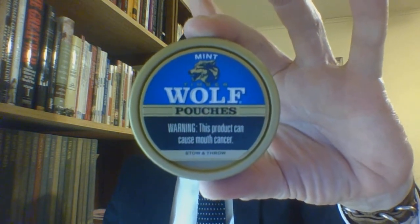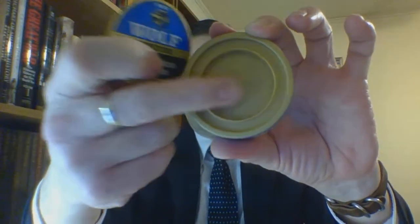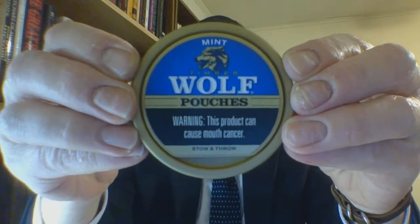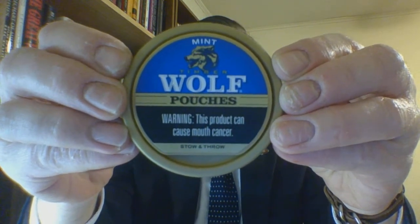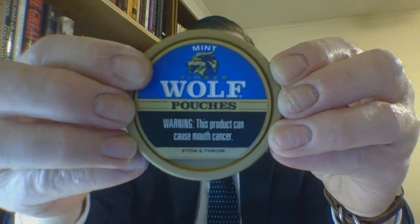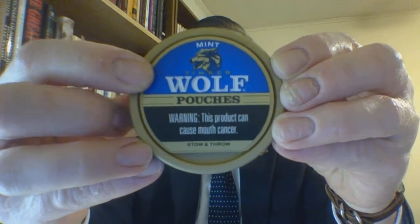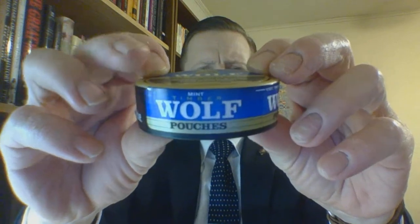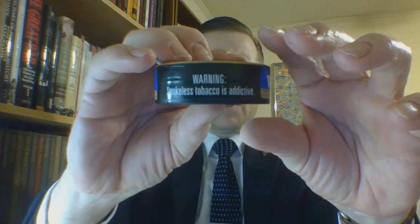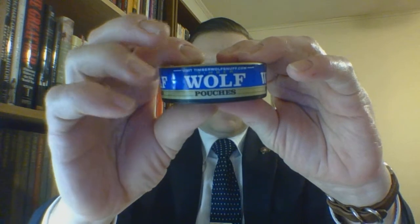So it is an all plastic can with the stow and throw lid, used pouches. So basically your lid has a lid. All fairly self-explanatory. Royal blue, navy blue background. Pouches is clearly denoted. Going to the side, you have the triple branding and stipulated warning label. Up top in the middle is the website, which is TimberWolfSnuff.com. Pretty nice website.